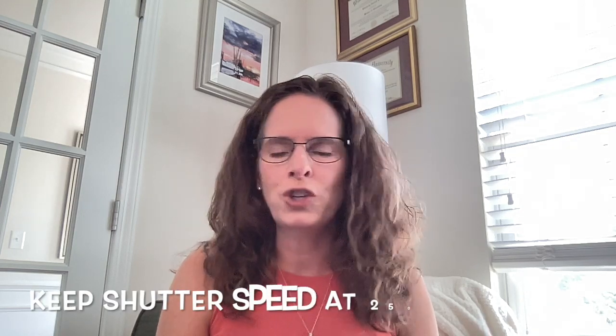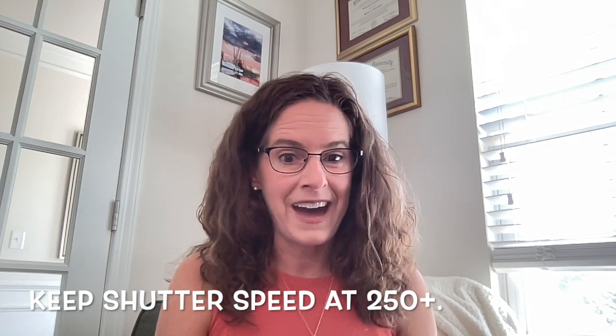And then make sure your shutter speed is high enough. Kids are fast. I always keep my shutter speed at a minimum of 250, sometimes a little higher if they're running. And then, of course, adjust everything for that because you want to capture that action. Blurry pictures are okay, but to capture those freeze frame images of the kids and their genuine expressions and faces in motion, it makes a world of difference. So make sure your shutter speed is fast enough to capture those motion photos.